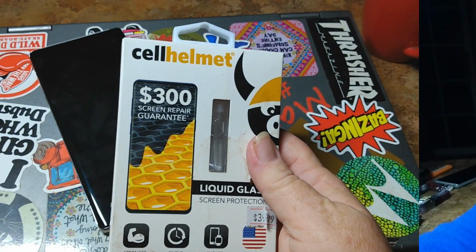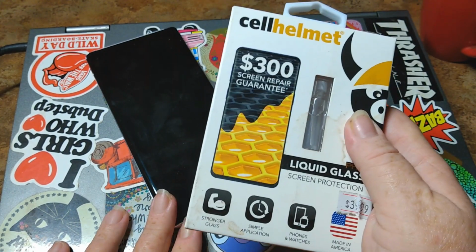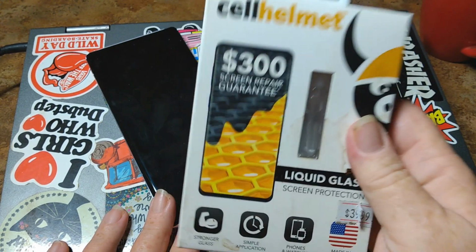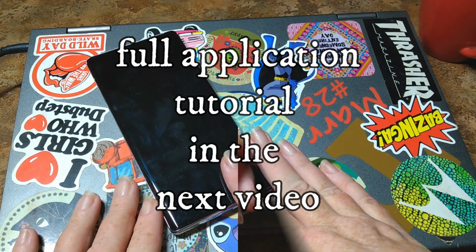There are many other brands, but the one that I prefer is the Cell Helmet brand. It's backed by a warranty, and you can purchase $50, $100, or $300. I think there's even a $500 screen option. It just depends on which one you prefer. We're going to take a look at that right now. Okay, today we're going to put on the Cell Helmet liquid glass with $300 screen repair guarantee. We're putting it on my Pixel 6 Pro.